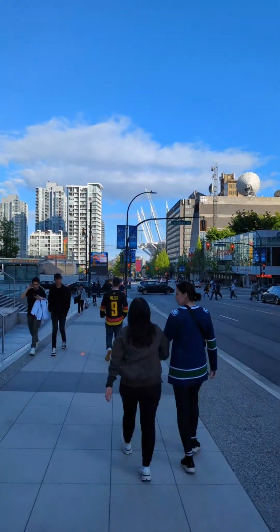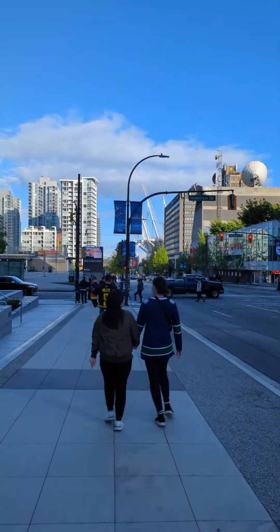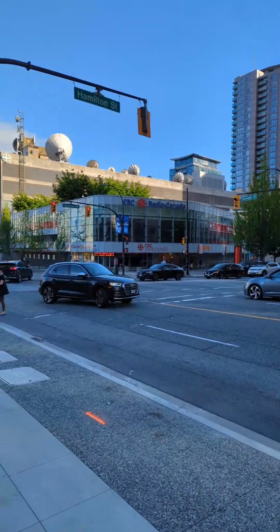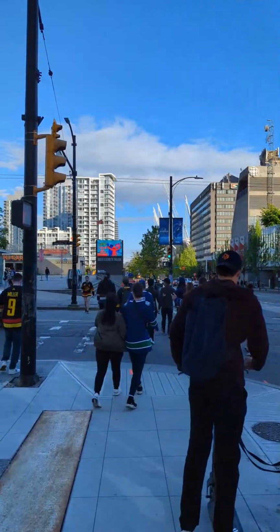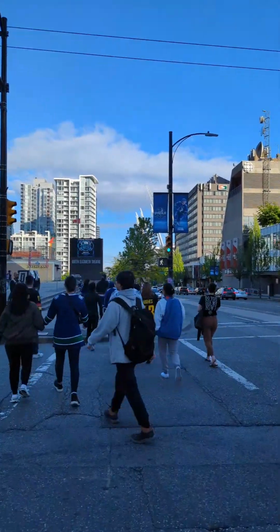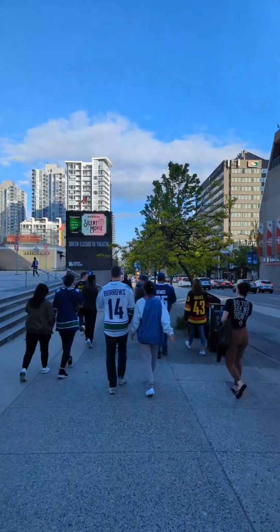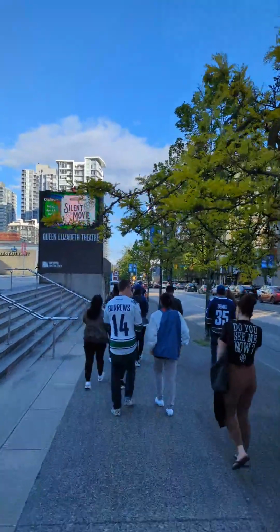Let's keep walking here. You can see the local CBC in the background there. That's our state broadcaster, funded by the government. There's a lot of different countries that have state broadcasters. Not all of them are funded directly from the government, though. And we'll keep walking here. You can definitely see the amalgamation of multiple groups of people coming together to make this a sea of Canucks jerseys and one lone Oilers jersey.